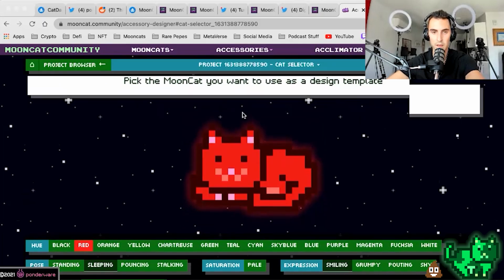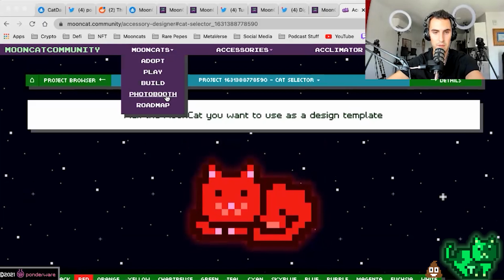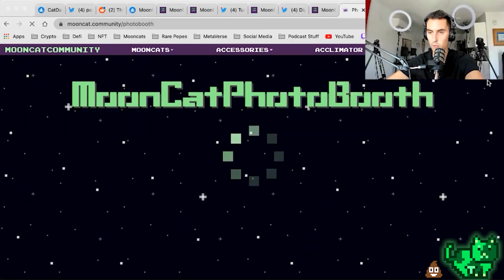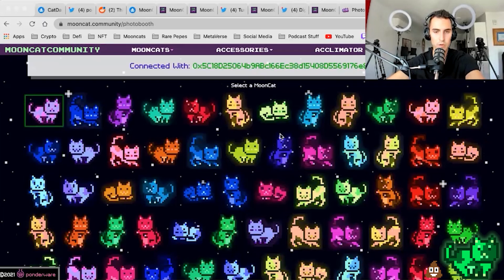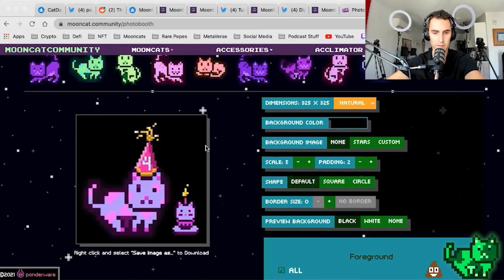Another cool component is the photo booth, which was also put out right after the boutique launched. I believe it came out a few weeks after. If this ever loads, I think I actually have it right here. Yeah, so you can pick pretty much any cat that you want. This one's Mr. Moo. It's already accessorized.